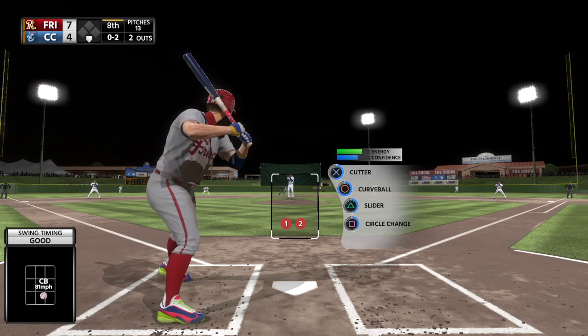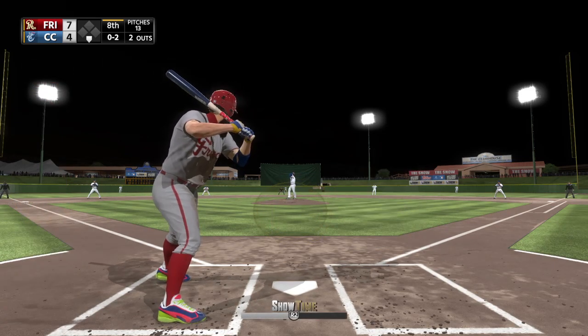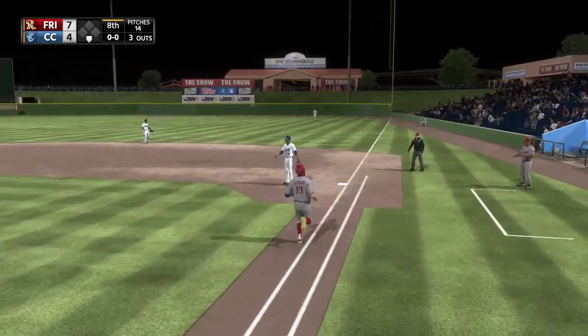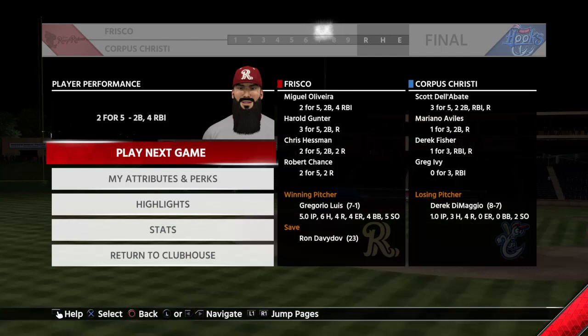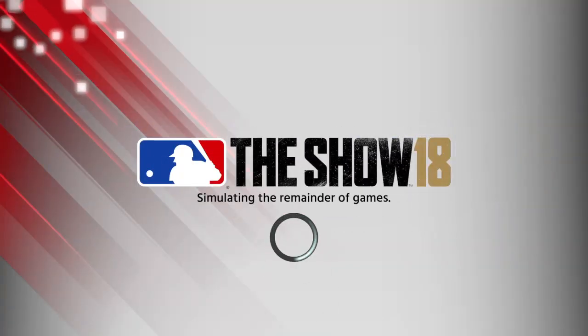Hey, this boy ain't messing around right now. Attacking his zone, showing a lot of confidence in his stuff. He's got 2 quick outs, and now he's got this guy down 0-2. Hit on the ground down the first baseline, and he'll step on the bag himself, and the inning is over. 7-4 is the final score in tonight's game. The Frisco Rough Riders rode an important 6th inning to victory in this one. Gregorio Luis earns win number 7 on the season.